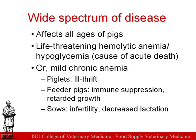But it does affect all ages of pigs. It causes a life-threatening hemolytic anemia and hypoglycemia. And the hypoglycemia is really unique to the pigs because lots of species get these hemoplasmas, but the hypoglycemia is sort of unique to pigs, and it causes acute death where they just go into hypoglycemic coma and die acutely for no apparent reason. It can also cause a mild chronic anemia in piglets, such as ill thrift, and feeder piglets usually just have immune suppression, retarded growth, seems to predispose to other diseases. In sows, infertility and decreased lactation have been described.